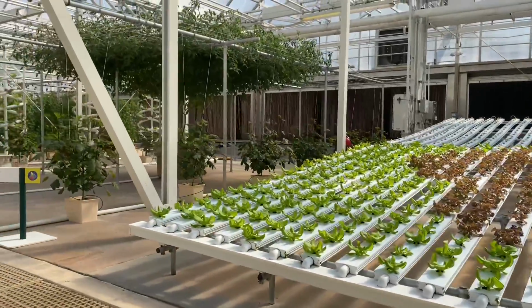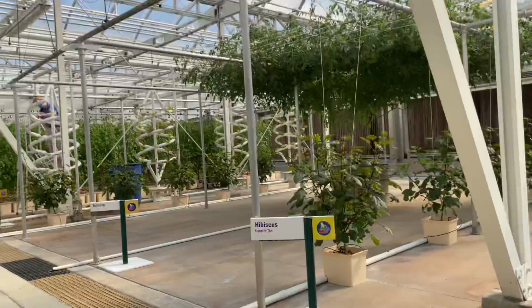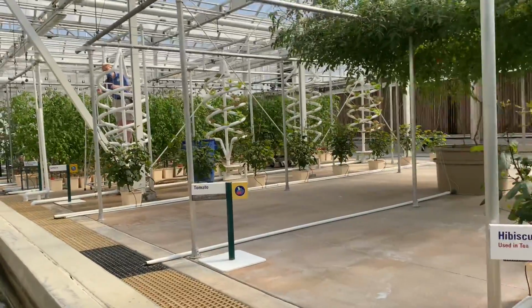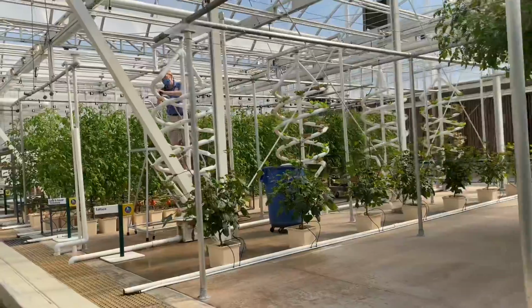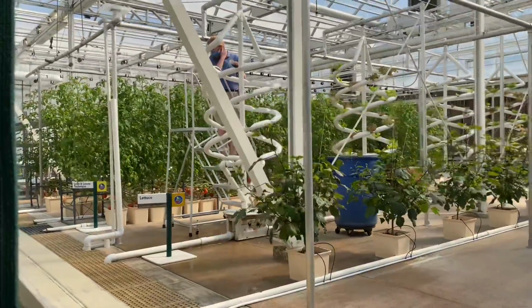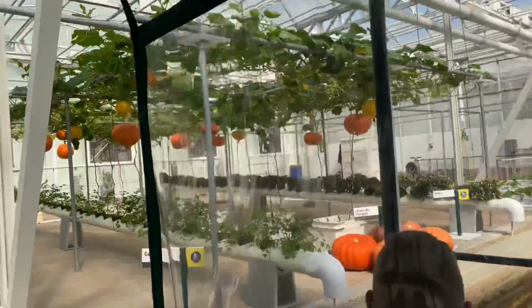That's cool. Yeah, they got them in the tiny little plastic. Look at those devices that are spinning and growing. This is cut melon. Lettuce. Look at those pumpkins growing up there, guys.